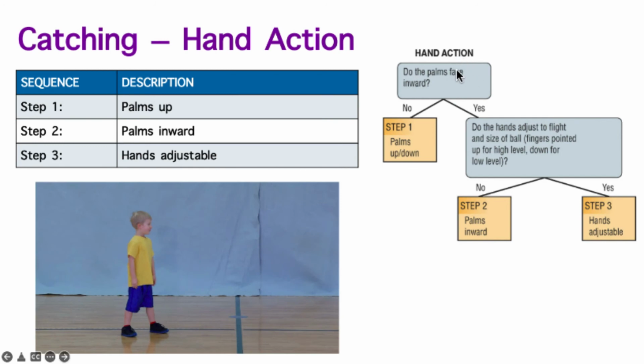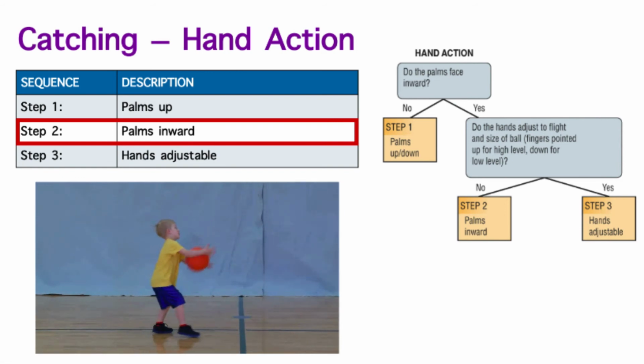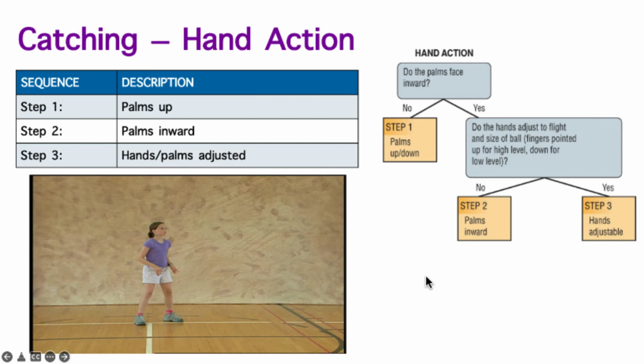If you answered yes to this first question and the palms are facing inwards, we then ask the question, do the hands adjust to the flight path and the size of the ball? So either the fingers are pointing upwards for high-level catches or the fingers are pointing downwards for low-level catches. If the answer is no, the palms are inward. Again, usually inward-facing palms are going to be associated with a step 2 hugging action of the arms. In step 3, we'll see that the hands will adjust to the flight path and the size of the ball.